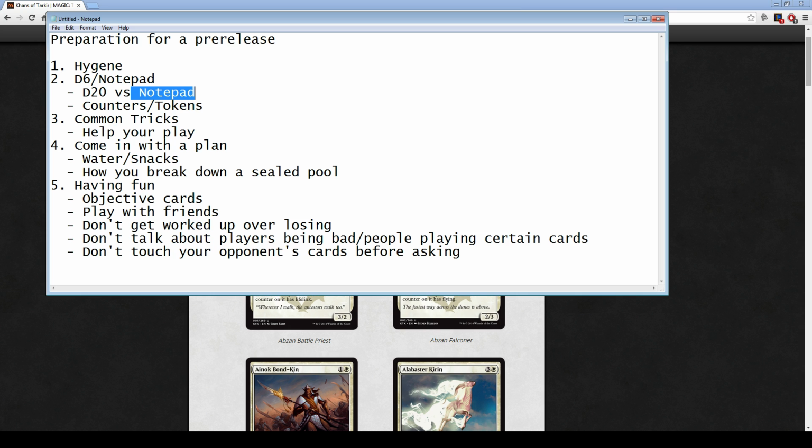And with notepads, there's no arguments. You have the life totals for each player written down, and if their d20 gets knocked, you can just say, hey man, I wrote the life total down, you're at like 14 or something, and for your life total, well, that doesn't change for you. So bring a notepad, they're just superior to d20s in every way.